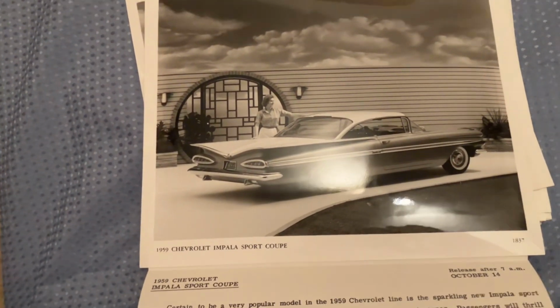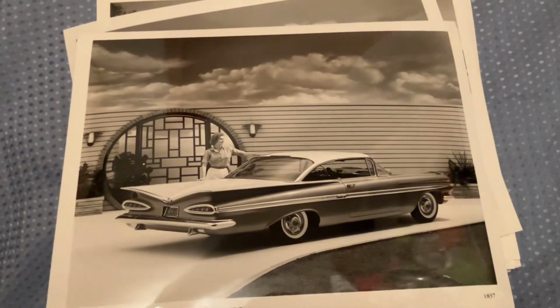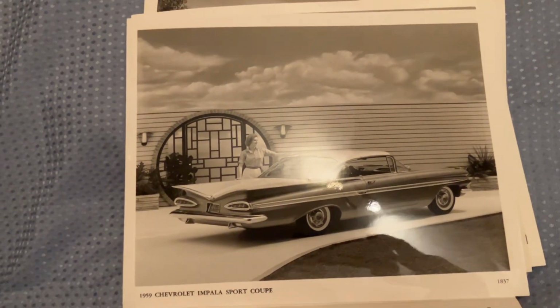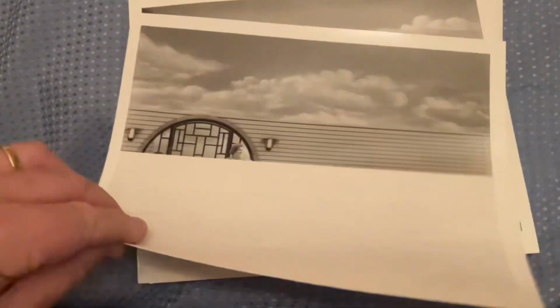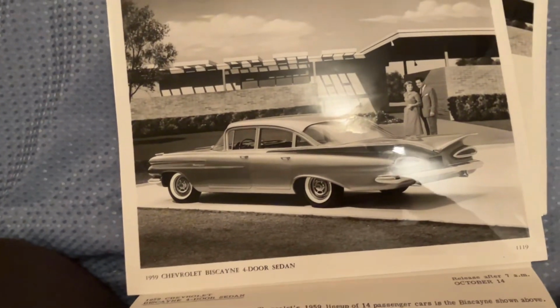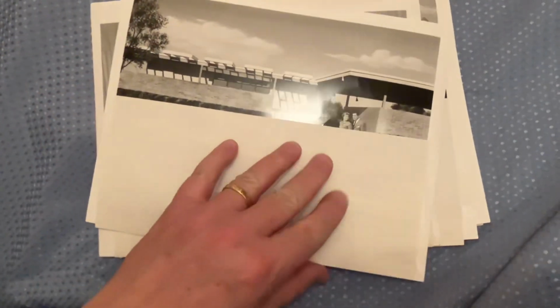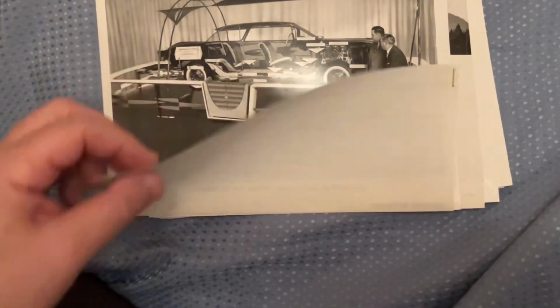Here's the Impala Sport Coupe. Take that reflection off there for you. Another one on the Impala Sport Coupe. It's been a duplicate for some reason. Biscayne 4-door sedan. Another Biscayne 4-door sedan. Okay, there's two of everything.